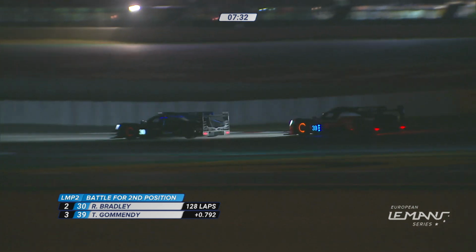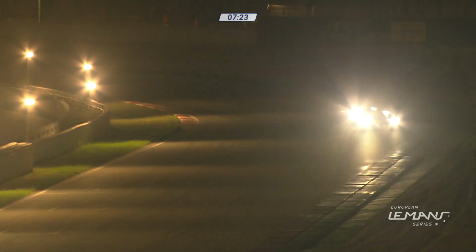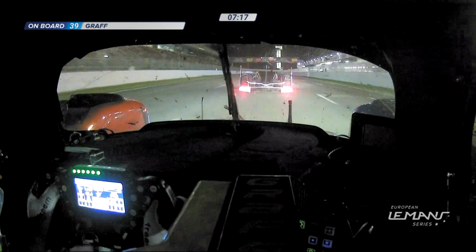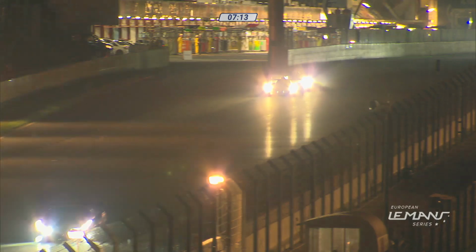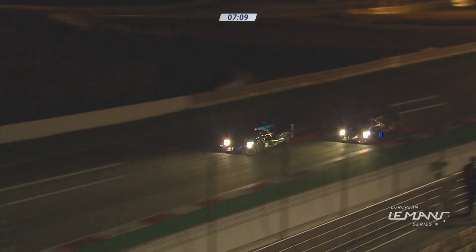Tristan Gormady all over the back of Richard Bradley. The British driver trying to hold off the Frenchman. Tristan Gormady is so close. Out of the final corner, he's in the tow. And Bradley sitting in the middle of the road. He needs to be on the left, but can't leave the right open. Now he has to go right. And that's exactly what Gormady wanted.